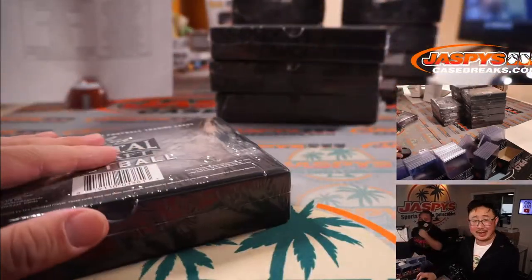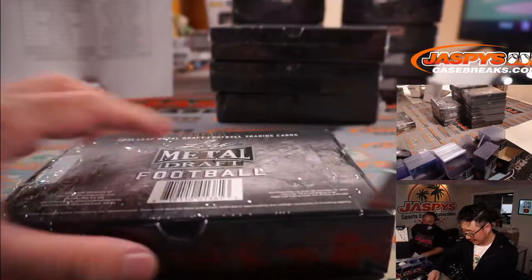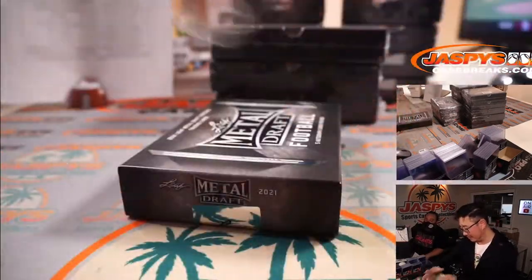Am I doing this entire case? Yeah, all 15 boxes of the hobby. Okay. Just making sure. It wasn't like a 5 box.